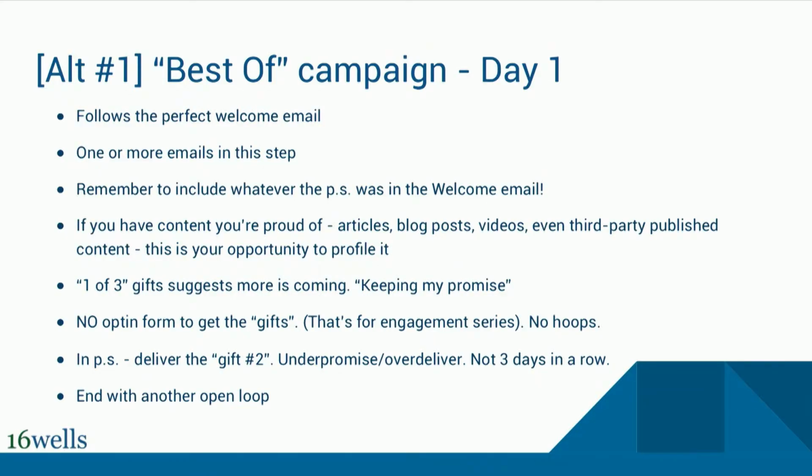So now we're on day one, the best of. And this is sort of alternative track one. We've got a fork in the road here where we're either going to do a best of or we're going to do the bonding path, depending on whether you're a content creation machine or not, okay?